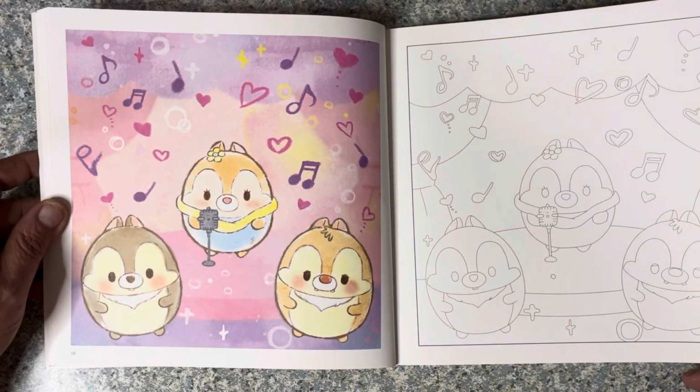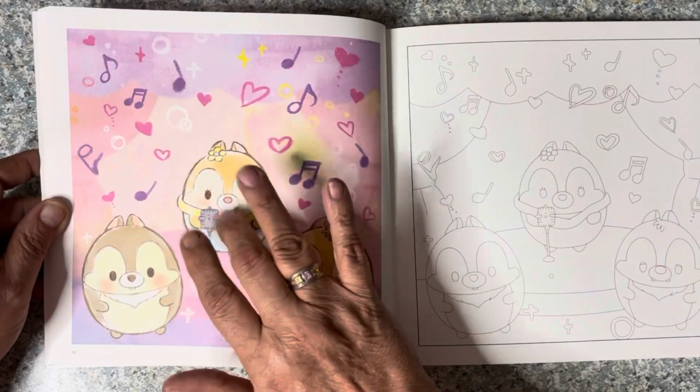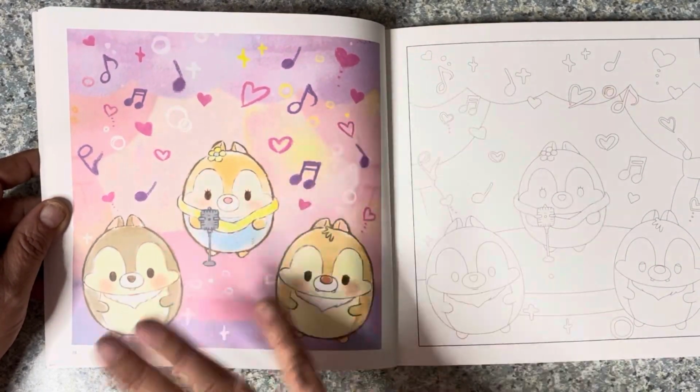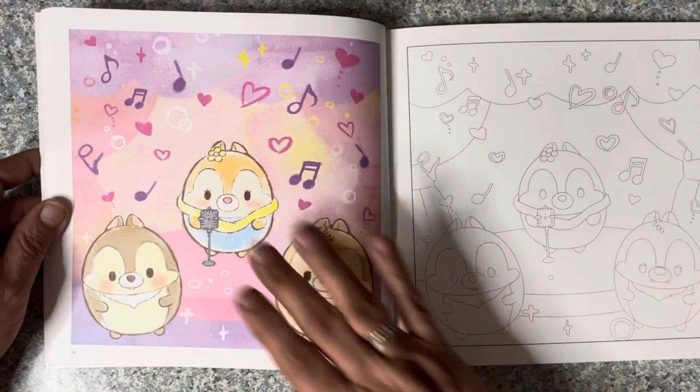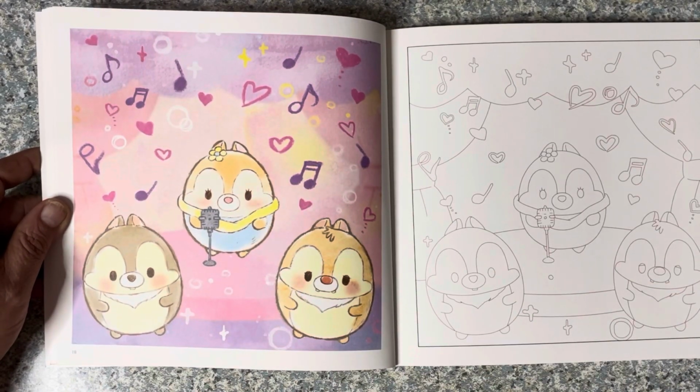Chip, Dale and Clarice. Clarice is pretty popular in Japan, so you will see her with Chip and Dale in a lot of things, which you don't see. You don't see her at all in any of the U.S. parks.